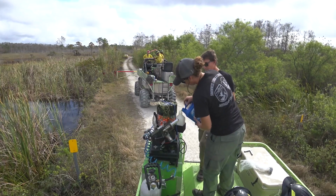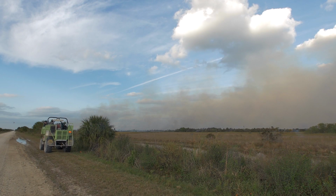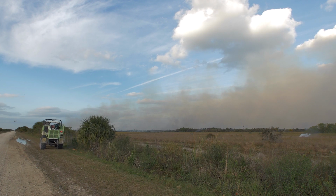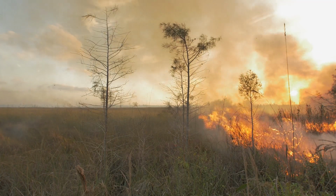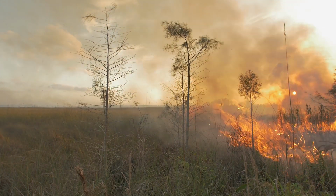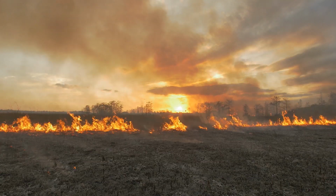Fire managers create this mosaic by understanding the physics and behavior of fire along the boundaries of the wet and dry areas. The physics of fire tell us that when a larger fire is near, smaller fires are drawn to the larger.